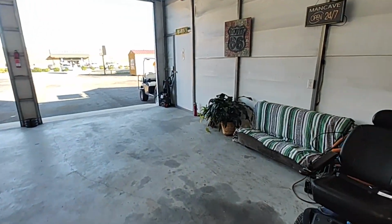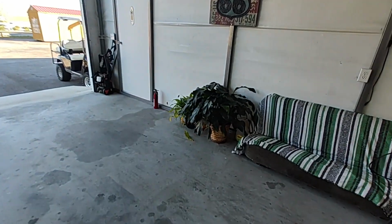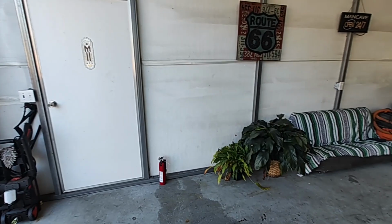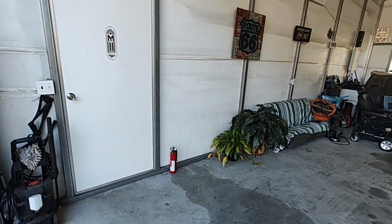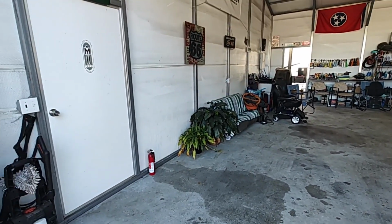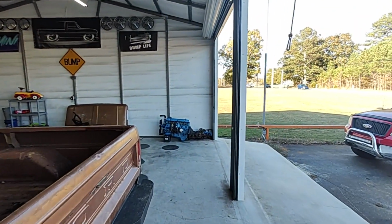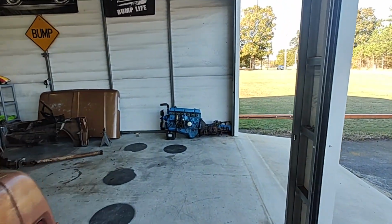Shop's looking good. Got the 302 out of the way. Man, that thing's been sitting there for dang near a year, hanging out right there. It was a cool garage piece, but it was in the way. Now we've got that over there in the way. But I think a fella's coming Saturday to pick it up.